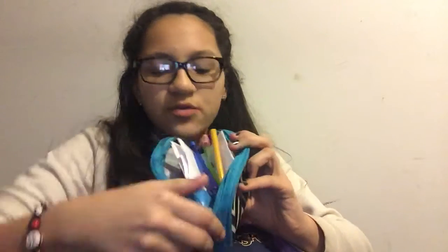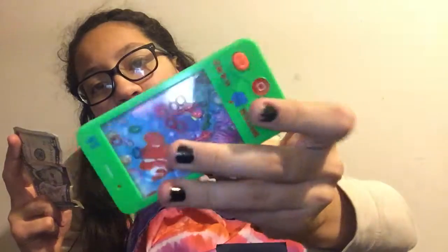It's really heavy, so my front pocket, I just have my pencil case, which I should really close before my pencils fall off. Then I have headphones. I'm putting them back so I don't lose anything. Then I have an extra $5 in case of anything I need it. And something to keep me occupied, which is a fake iPhone thing. Yeah, that's my first pocket.